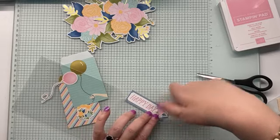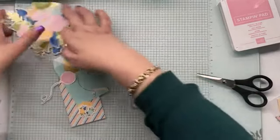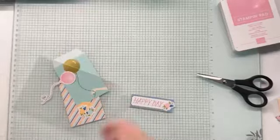Okay. Oh, look how cute that is. Just pop that right there. That works really well.